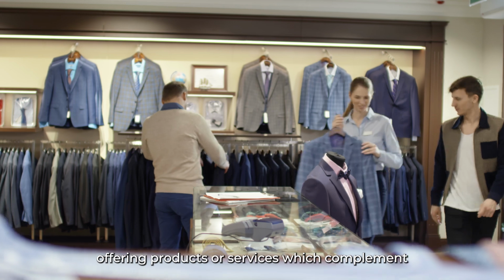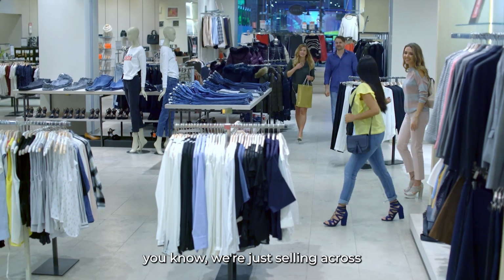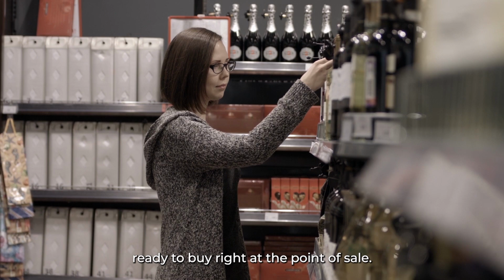Yeah. Exactly. And then cross-selling, which simply means offering products or services which complement the item the customer is interested in. Once again, at the point when the customer is ready to buy. And the clothing package strategy that I just gave you also is an example of cross-selling. We're just selling across to another department. So if you notice, when describing upselling and cross-selling, I always make the point that these upselling and cross-selling opportunities should be presented when the customer is ready to buy, right at the point of sale.